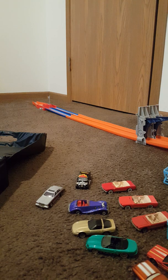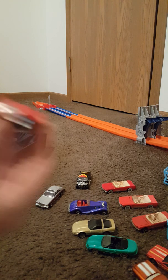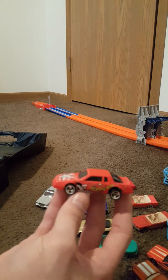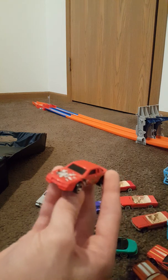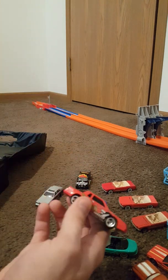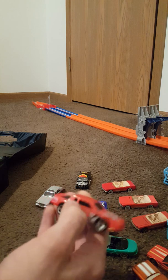And here we have another one with a 1988 base. That looks just like the three that we went over out of that one case the last time. So it says Hurricane on the side of it. Plastic body.